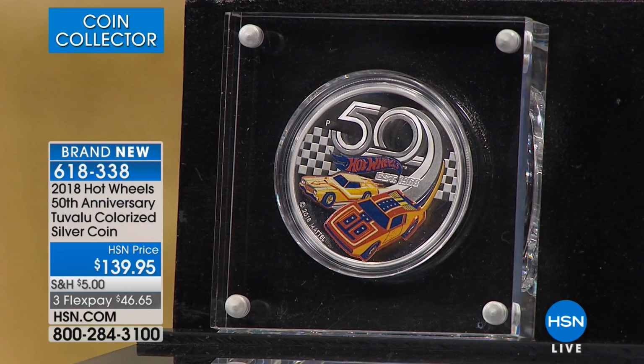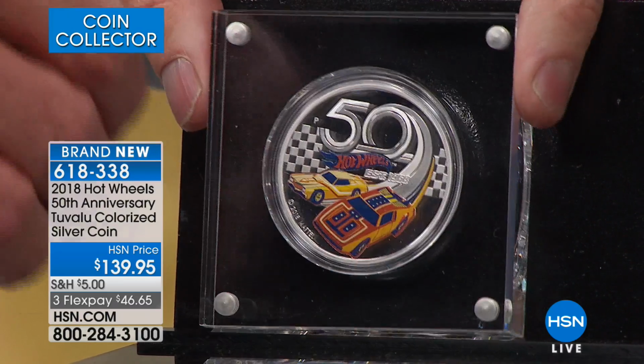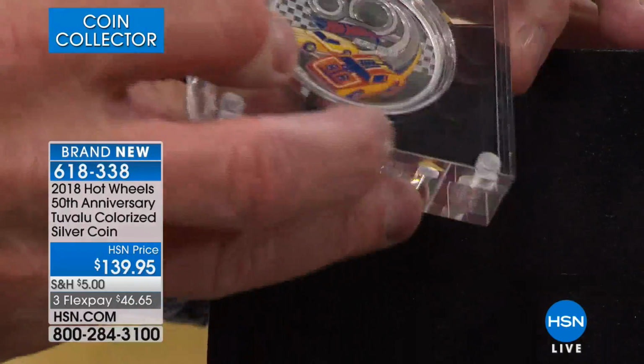I love it. Only 5,000 in the limited edition, colorized at the mint, as you can see right here. Hot Wheels coins, there it is, the way they've done that. And I love the way they've done this. So now I want to show you this.